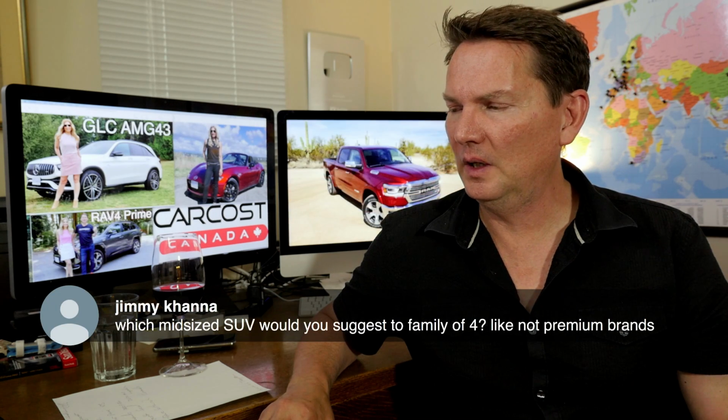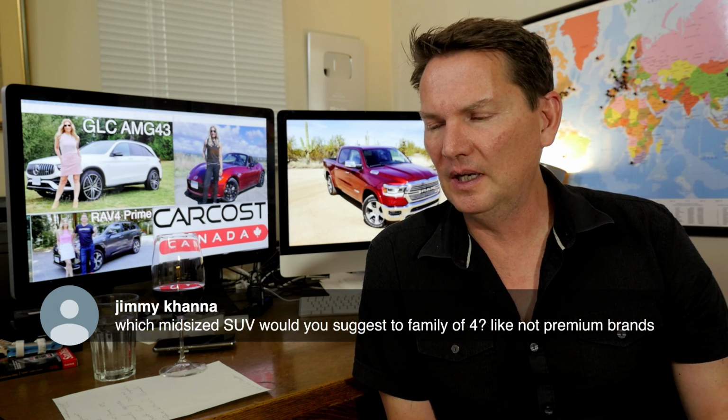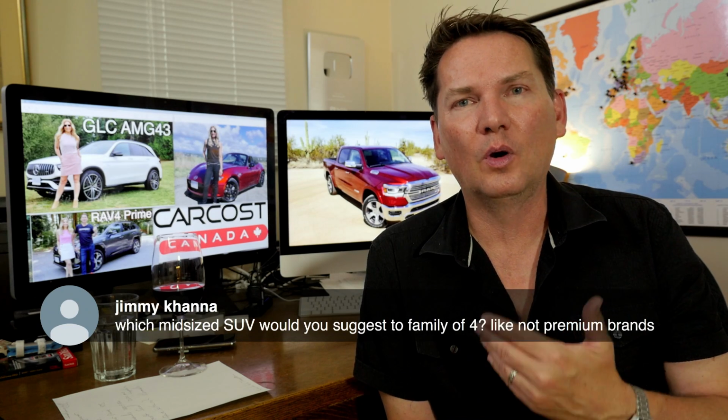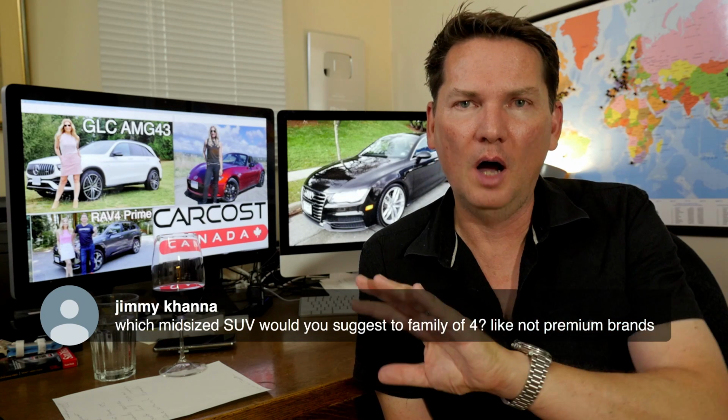Which midsize SUV would you suggest for a family of four, not premium brands? Now, Jimmy, when you say midsize SUV, I think a three-row utility, like a Highlander or a Pilot. That is a midsize SUV. If you're talking about compact utilities like RAV4, CR-V, I kind of need to know the difference. So the CR-V and the RAV4 are still in the compact class. Midsize would be Highlander, Telluride, Palisade, Pilot, all of those sorts of things. So please type away below.